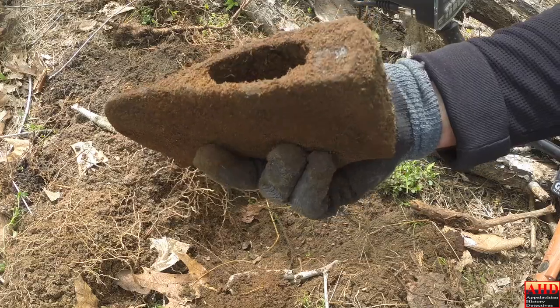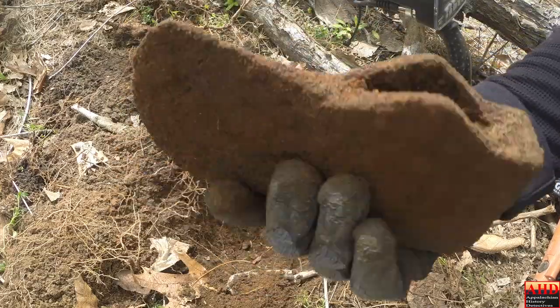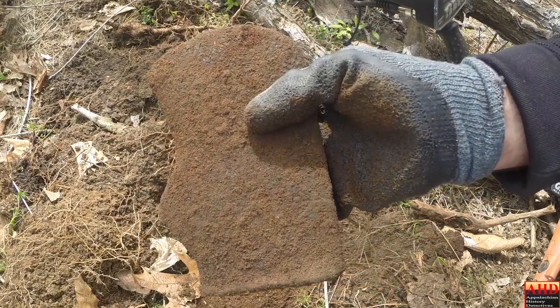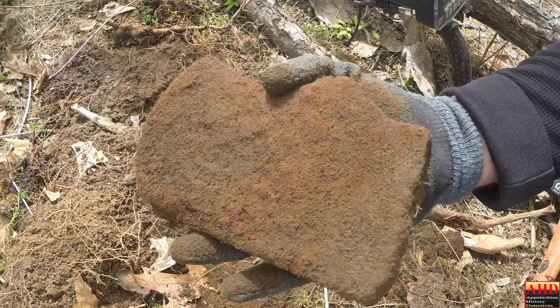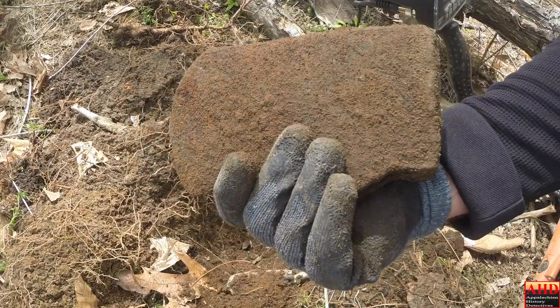It still could be a logger shanty. Could be a farmer shanty, I don't know. But you're going to find that at either kind of place. So it would be nice to find a coin or a button that could help us date this place. But that's a great find. Let's keep going.